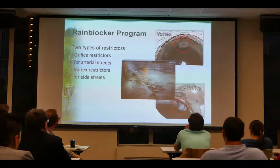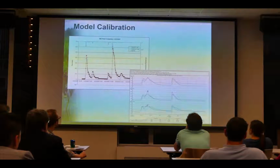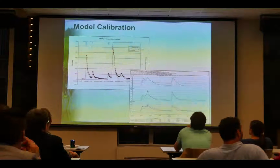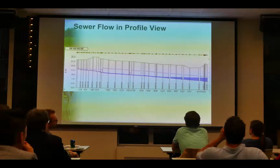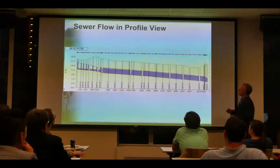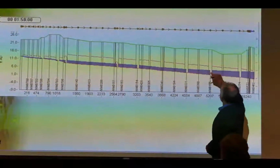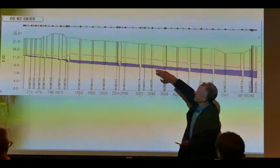And then these are the types of restrictors that you see in the catch basins, how they work, vortex and the differences. This is the model calibration. So this is where we look at a flow analysis in the sewer to make sure that it matches up to our model so that the model is calibrated correctly. And this is the really cool part. This is a storm event. So what you see is the level, this is where the rain event begins.